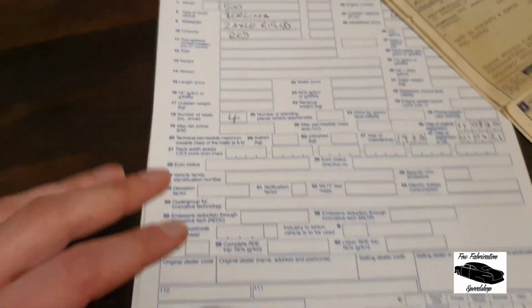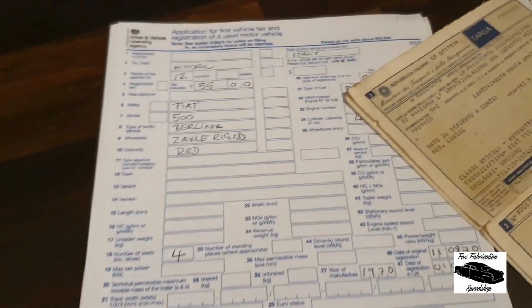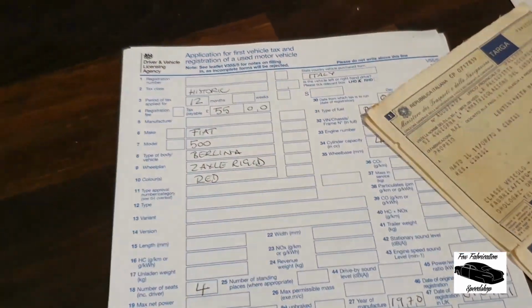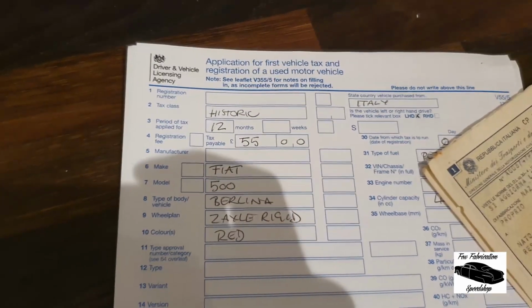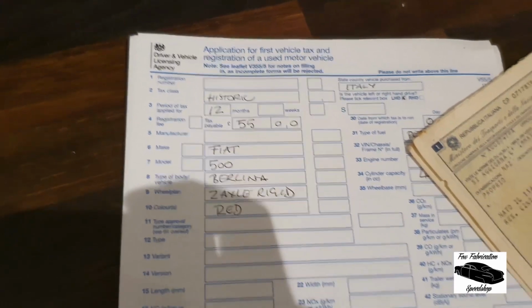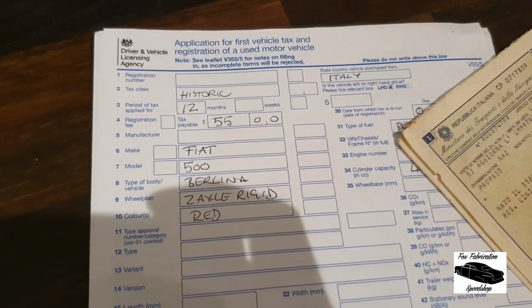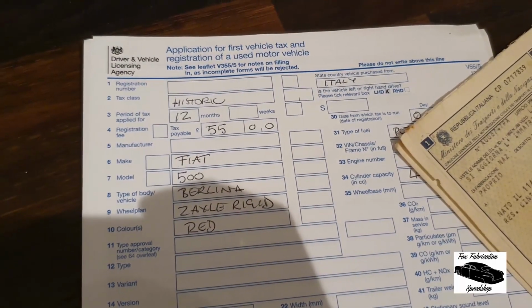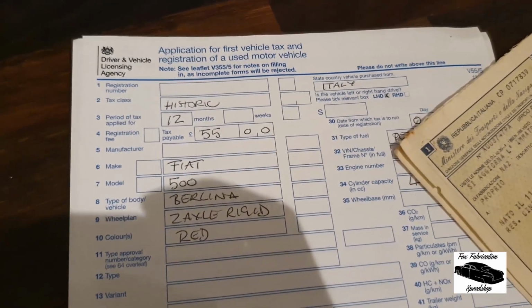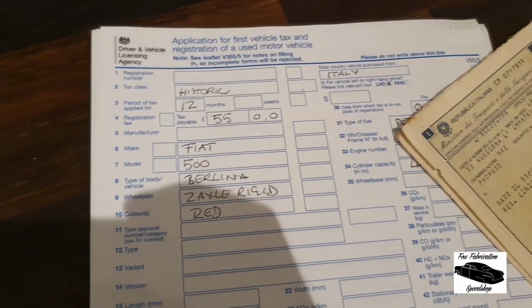Now there are 2 pages to this. I've strategically redacted certain information by laying a piece of paper over it, but if you're importing a vehicle which is tax exempt and over the age of about 25 years, whether that's coming from the EU or whether that is coming from the US, there's a lot of this that you do not have to fill in.